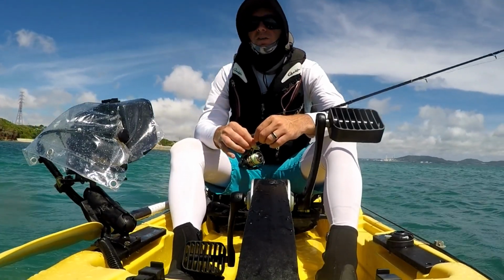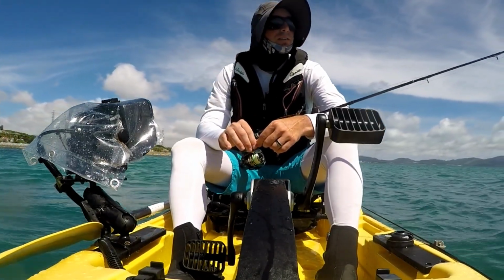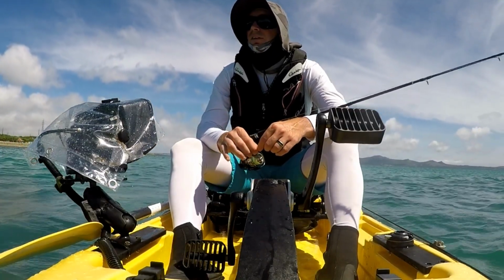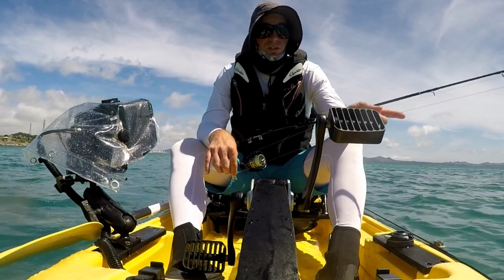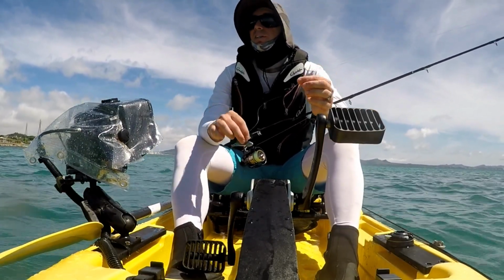As far as color goes, I haven't really seen a definite go-to color. I have an arsenal of them. I've got silver ones, green ones, red ones, blue ones. So I just kind of keep changing them out until I find out what the fish are hitting. I haven't really found a specific color that works all the time. I just know that these specific jigs work all the time.